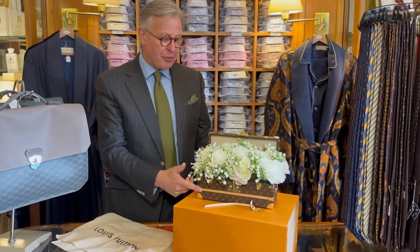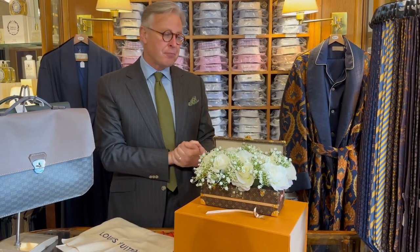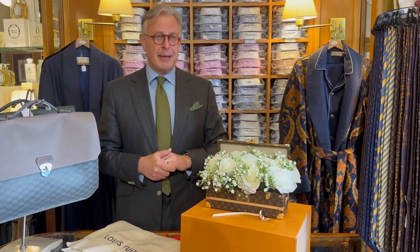So they came up with this idea to create this mini trunk and put a bouquet of flowers or roses in it and send it to their female clients to appease them. Very clever, because a lot of the trunks were returned to them and converted into sewing boxes, cigarette boxes. So very few of the originals remain and change hands for some serious money.